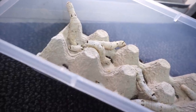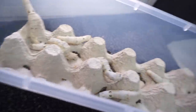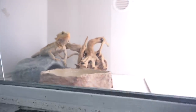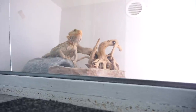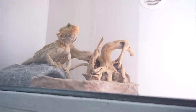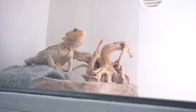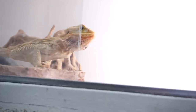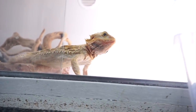All right, so we got the silkworms here, and I've just fed them yesterday, so they've eaten all of the food. They've even pooped. But as you can see, Penelope has already seen them, and she's kind of like super alert from it. So I'm just gonna watch her from afar, kind of have her walk over. She sees it. She's kind of like interested in it. Oh yeah. Okay, you see them.